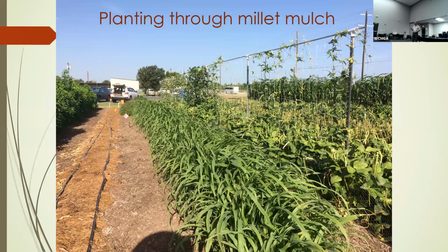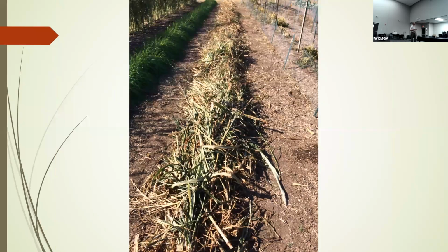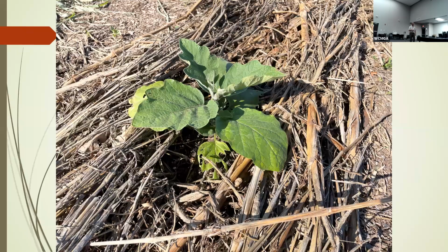What's going to happen? So when we cut this down, Dale and I cut down the millet, and there it is. And so we just opened up a little area, improved the soil, threw in some compost and fertilizer and such, and stuck a transplant in. And there they all are. Some peppers and some eggplant.